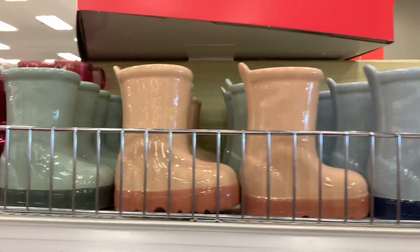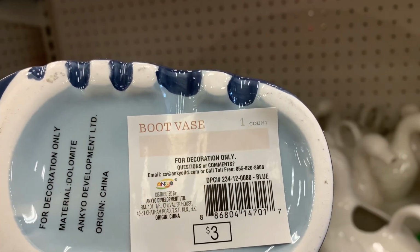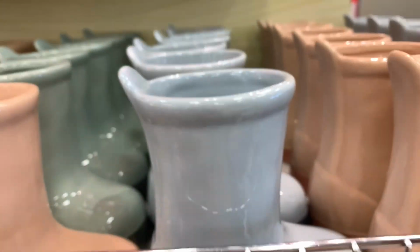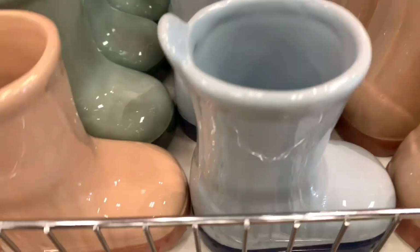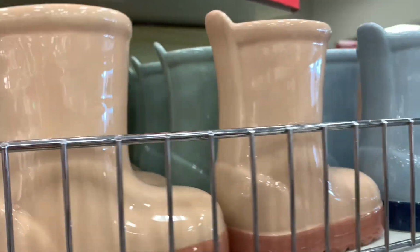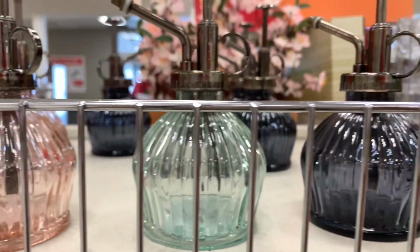And then look at these cute boots. It's a boot vase, decorative use only. They're only $3, and I found three different colors. And on the inside, it's painted as well. And then we have that light blue, the one that looks like a light orange, and a minty green. So it's cute.